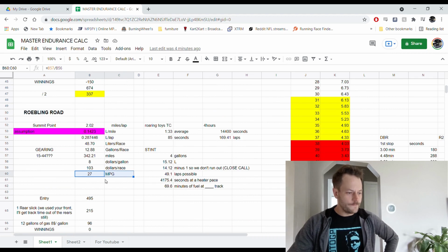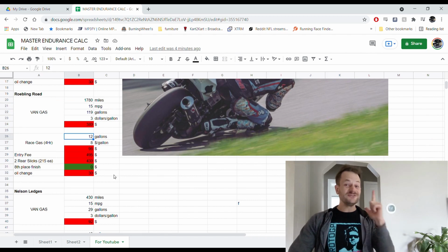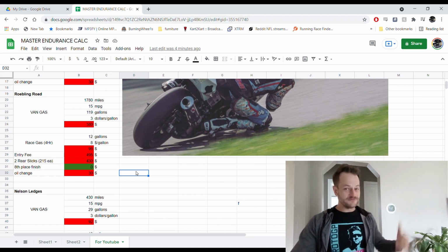You can see here, we did an accurate fuel economy measurement at Roebling just to see what the bike was doing, and the SV actually gets 27 mpg on a racetrack. So the SV is economical. It's a good option for a race bike. That's at full throttle all the time. That's impressive. Good bike, SV650.